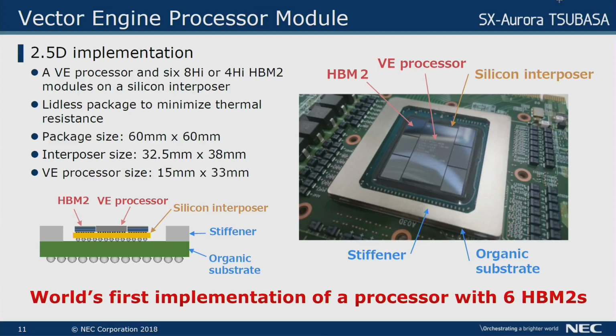For HBM2, we can choose 4-high or 8-high configuration. And also, we didn't use lid for this package, stiffener only. So this is because 6 HBM2s are put very close to the processor. So we needed to remove the heat from the processor as fast as possible. Otherwise, the heat from the processor can affect the performance of HBM2. The size of this package is 16 by 16 millimeter.